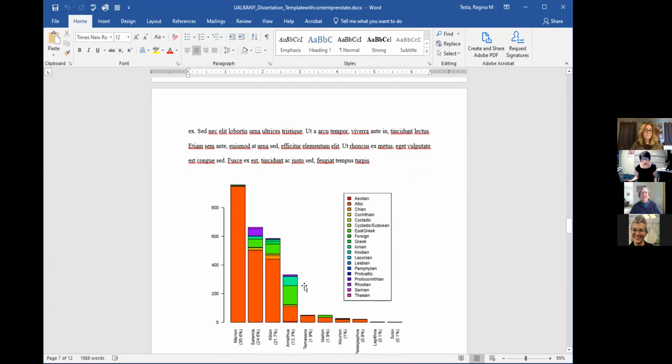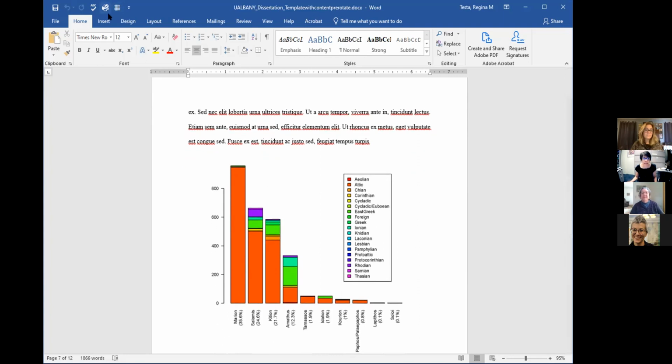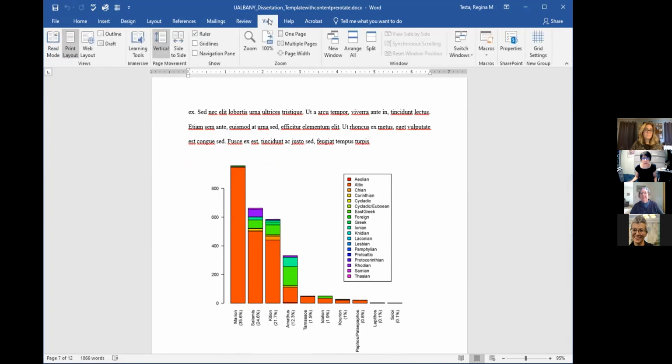Okay, here's a graphic, picture, image. Okay, I'm going to go up to my top line menu. I'm going to select view and I'm going to select grid lines.